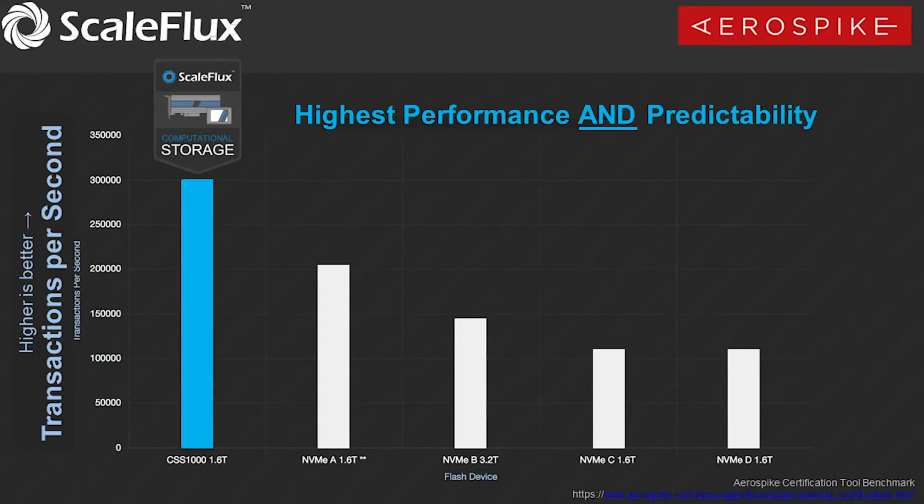As you can see here, the computational storage, we call it CSS, has the largest transactions per second compared with commodity SSDs. In second place, actually, is an SSD with 50% over-provisioning, right? So that actually comes with a higher cost. And the third one is the one with higher capacity, with the same over-provisioning, which is typically 28%. And you are comparing the same over-provisioning and capacity.